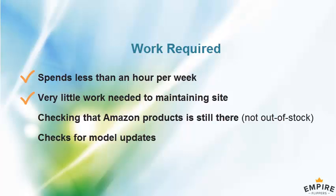The main hands-on thing I do is just checking that the Amazon products are still there. I don't want to be promoting out-of-stock items, because I don't get paid if there's an out-of-stock item sitting number one on our pages there. Users, when they get to Amazon, are generally pretty good at finding a replacement product, or Amazon's pretty good at suggesting, hey, this one's out of stock, try this one. But I don't like adding that extra click to get paid.